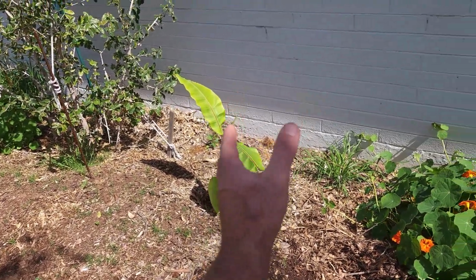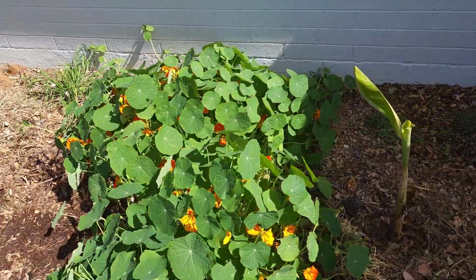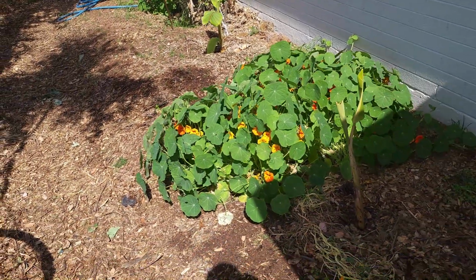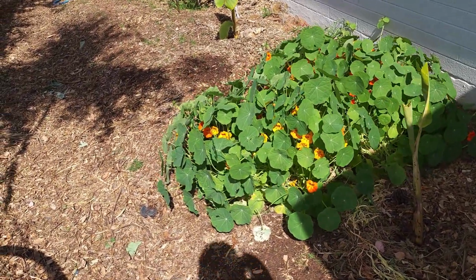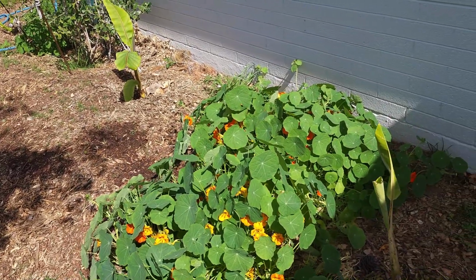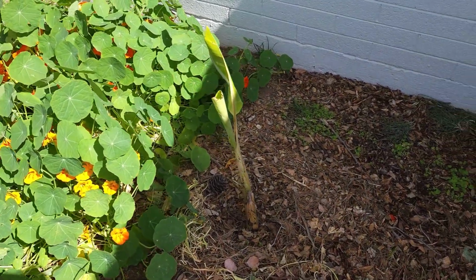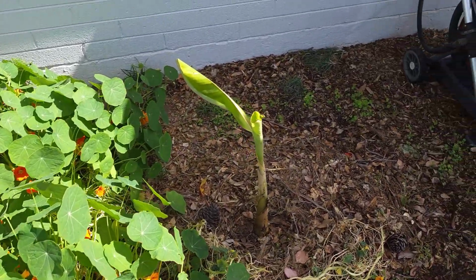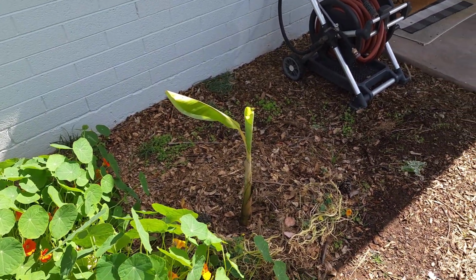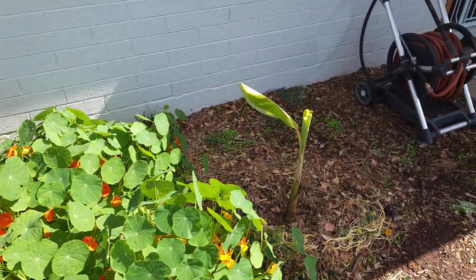That's ice cream, blue java, some nasturtiums that self-seeded from last year. Love nasturtiums. Beautiful flowers, tasty flowers. Kind of a good filler and biomass producer. This is a dwarf green banana that I plugged in just about 2 or 3 weeks ago from digging up a pup.